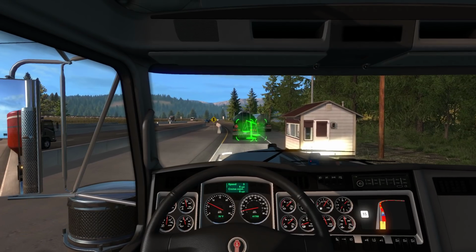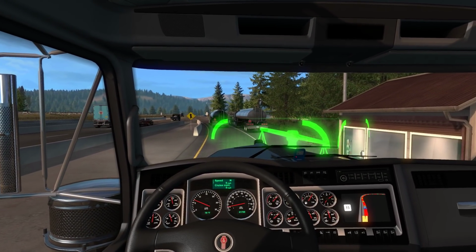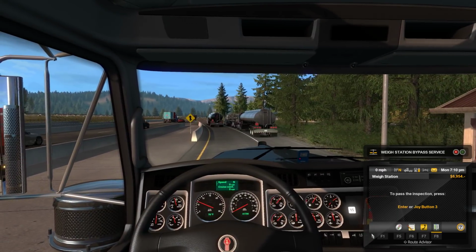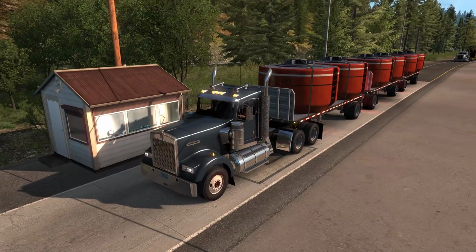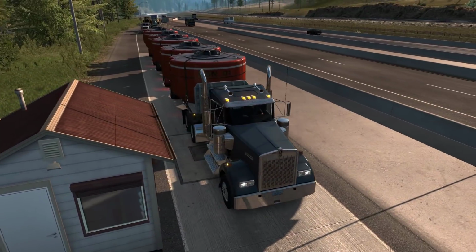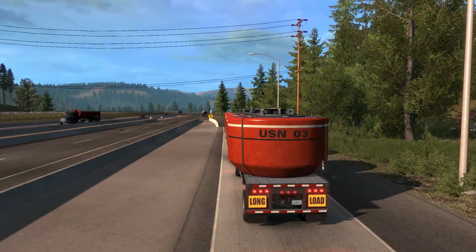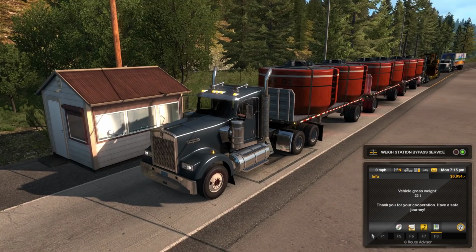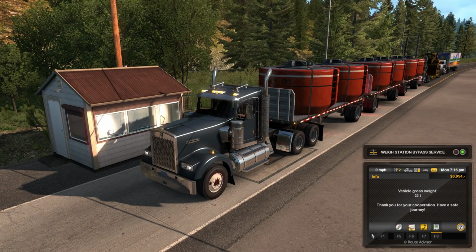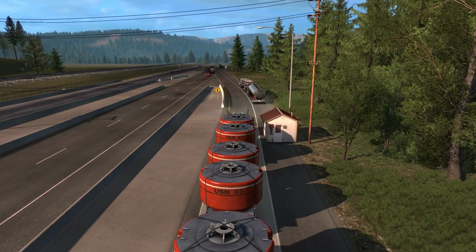Okay, now I'm too slow. This looks like a very simple weighing station. A small hut. Actually, but it's nice. You can actually handle the entire length of the trailer of this truck. 22 tons for everything. It's not too bad. Not too bad.